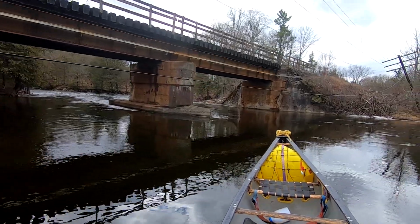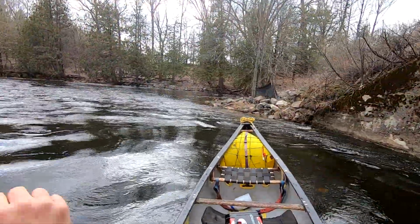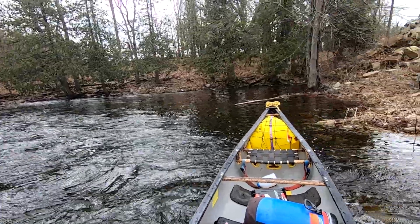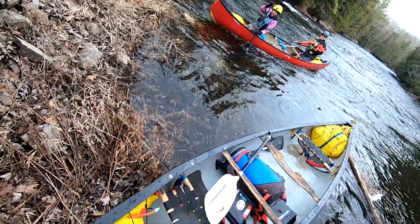The CP rail line is also a good place to stop for lunch. And just downstream on river left, there's a great little surfing wave. For lunch, you just take out in this eddy. Be careful for some maybe fencing wire that the farmer has left from years past.